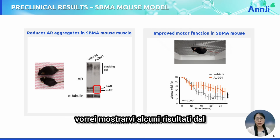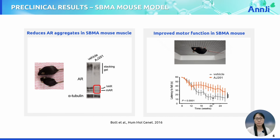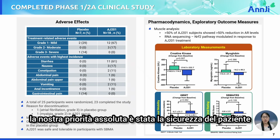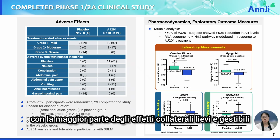With that in mind, I would like to show you some results from our Phase 2 study in participants with SBMA. In the Phase 2 study, our absolute priority was patient safety. I'm pleased to share that the drug was well tolerated, with most side effects being mild and manageable.